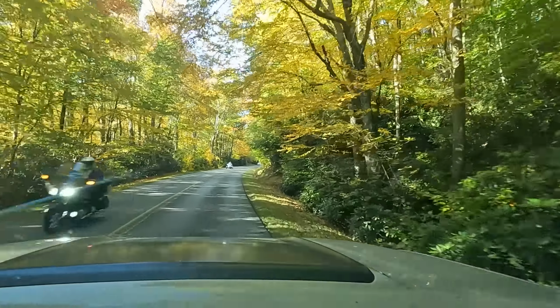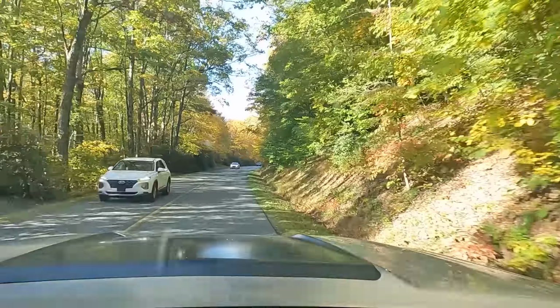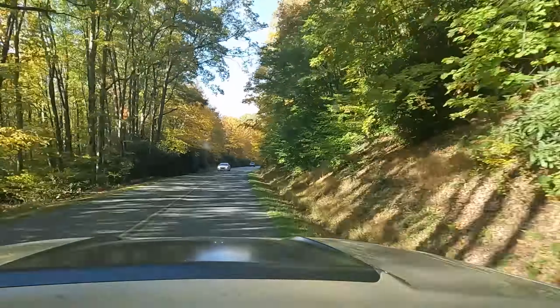Linville Falls. So we're going to be on here for a little while, and it looks like it's about 22 miles, so we'll be on the parkway for pretty much the whole thing. So we'll get some really nice morning footage.